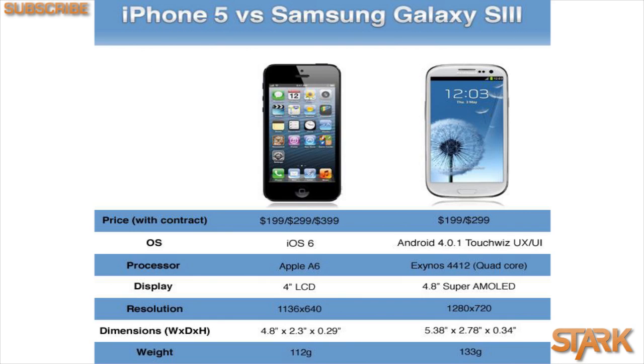Looking down, obviously the iPhone 5 runs the latest operating system, as does the S3. The processor, obviously the iPhone 5 has the latest Apple A6 processor, whereas the S3 has the quad-core Exynos 4412. The display, the iPhone 5 has a 4-inch display, whereas the Galaxy S3 is 4.8.